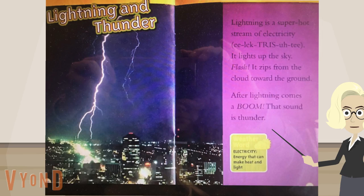On this page, I can tell that the book is also going to teach us about lightning and thunder. Again, they give us a vocabulary word at the bottom. Another feature that's kind of cool is they help us to figure out how to say different words. I also notice by some of the capitalized words and some of the words that are italicized that they're giving us some sound effects to help us really see or hear what lightning and thunder might sound like or look like.